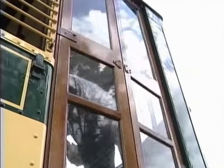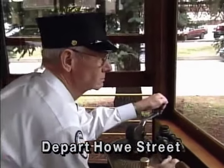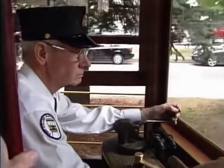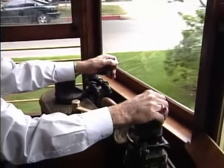Straight air. Take position controller. The big brass key.